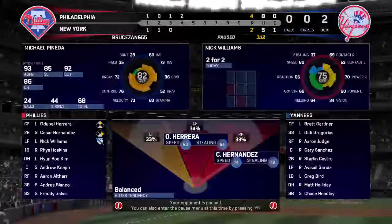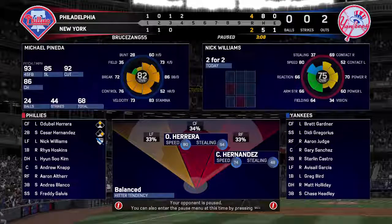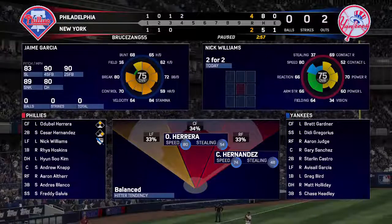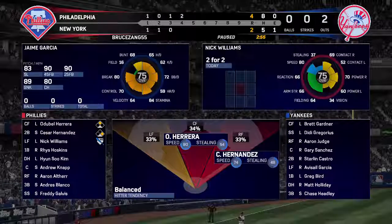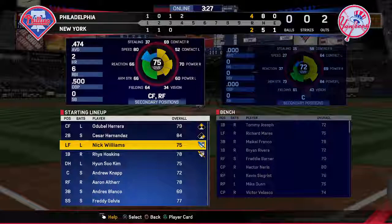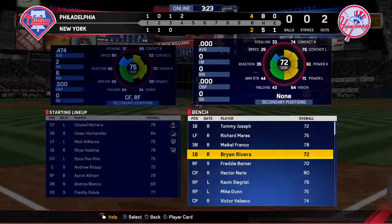Ready once again, number 5. Jaime Garcia. Your attention, please. Now pitching for the New York Yankees, number 34, Jaime Garcia.